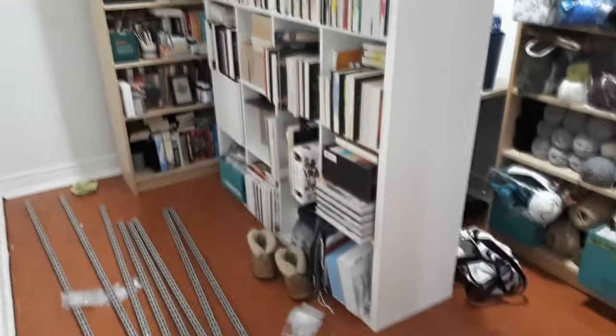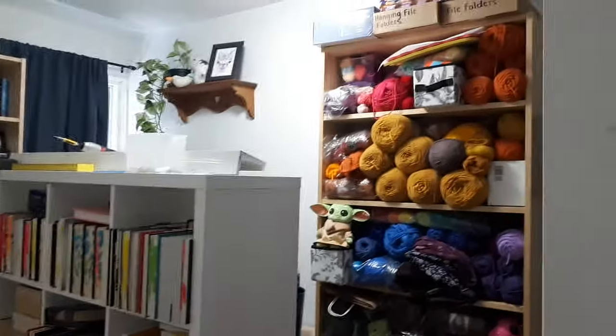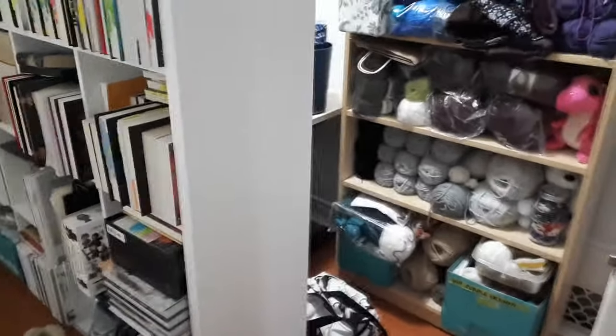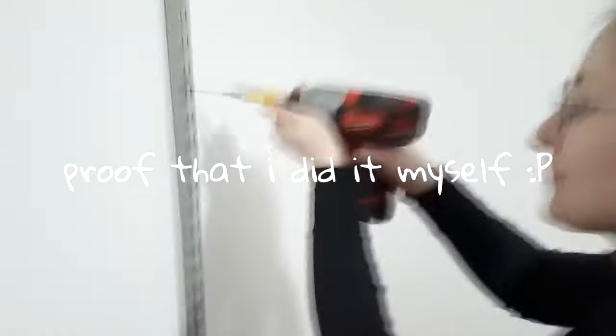So here's my current view. I'm standing in the corner of my office. Oh man. This is one of those moments where I'm really faced with how much stuff I have. And I'm going to be doing some decluttering today.